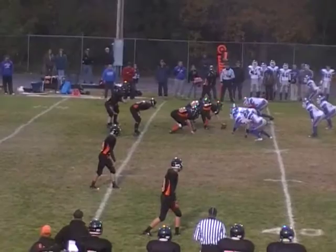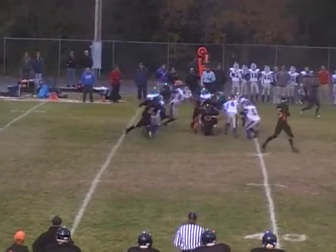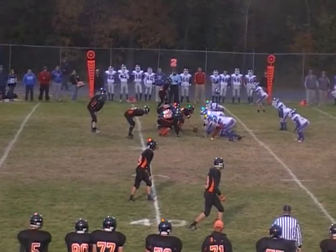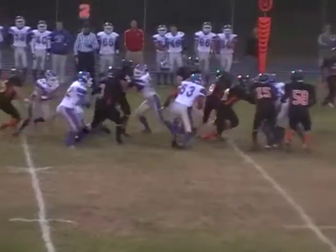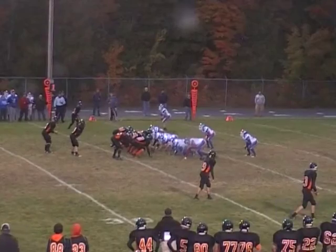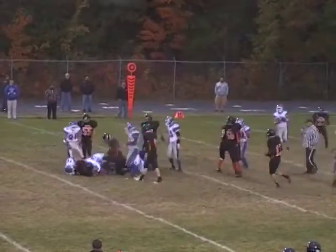And down to the seats. Kalar in the shotgun for the Gremlins. Hands it off inside. And five. Kalar in the shotgun. Wide receivers, two to the right, one to the left. Keeps it himself. Nope. Hand off up the middle. Room to run. Breaking tackles. Kalar keeps the ball himself and is hit at the line.